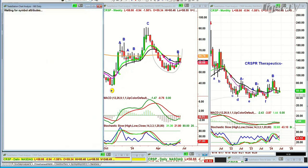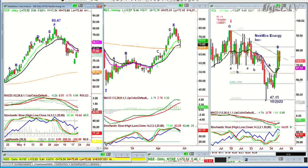NEE. NEE was a monster to the upside for months, starting from 2023. It went from the 47 area to 80.47 at the end of May, beginning of June. And now, just the other day it was in the 69s, and now it's at 72.95. So it's holding the 200-period moving average of the week. As a long-term buy and hold, if you got in, I believe the person was in the 62 or lower area, I would just hold this as long as I can. I'd have a trading position. But right now, what's really important is that it holds well, NextEra Energy.